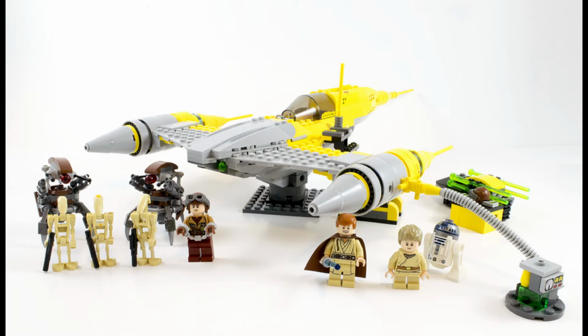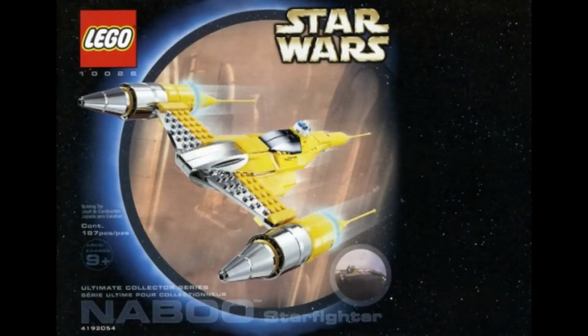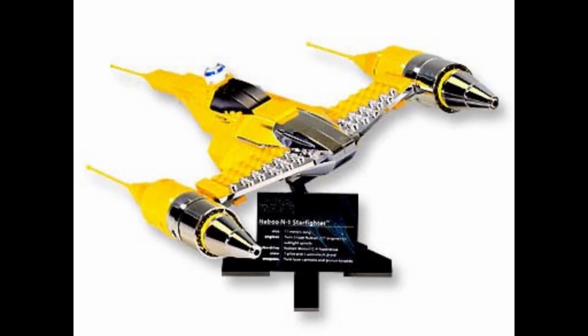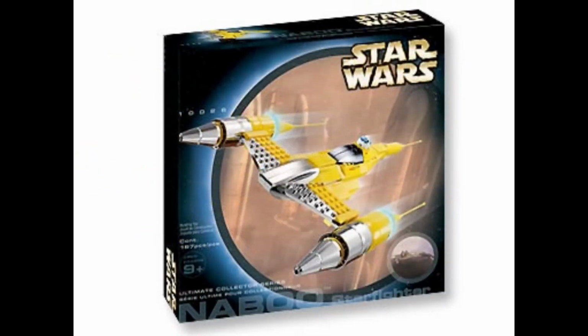Finally, we did have the UCS Special Edition Naboo Starfighter, set 10026, from back in 2002. That cost $40 and had 187 pieces. Obviously no minifigures. This was a larger set. It was the one with the chrome on it, which is really cool. This isn't the kind of set that you get as a play set. You did get the R2 head for it, but it's just too big, and also nowadays it's really expensive. But that was a really nice set.